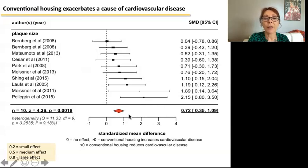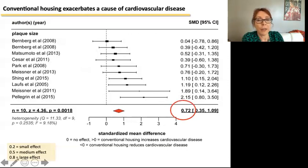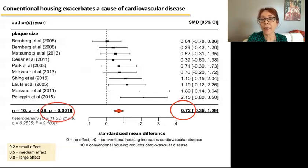And the red diamond at the bottom is the crucial thing for you, because this is a summary statistic. The middle of the diamond indicates the overall effect size across all 10 studies, and the width of the diamond indicates the confidence intervals. So here we have an overall effect size across the 10 studies of 0.72. So this is a medium to large effect where enrichment is beneficial. And this effect was highly statistically significant.